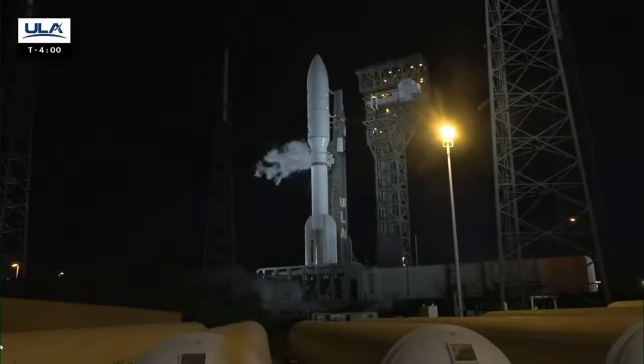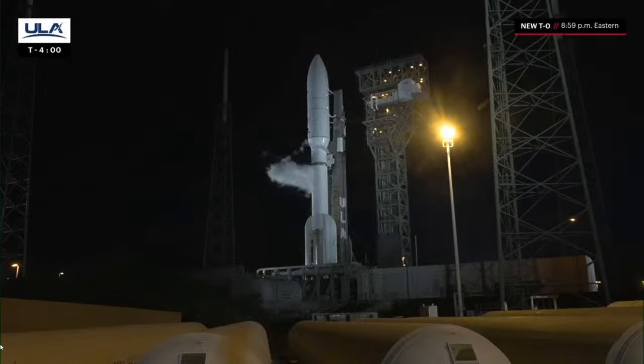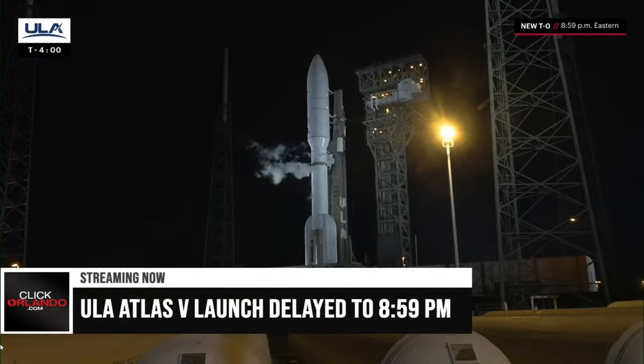Five nine Zulu. Roger. 0059 Zulu. ALC, LC. Go ahead. Please set the clock for a new T0 of 0059 Zulu. Roger. RC, LC. Go for RC. Please coordinate with the range new T0 of 0059 Zulu. Roger. In work. LC, ALC. Go. Countdown clock has been set for a new T0 of 0059 Zulu. Roger. All right, the team, the clock is counting L minus 37 minutes.